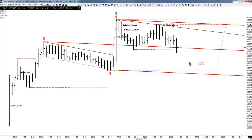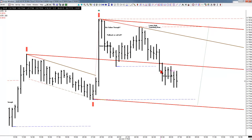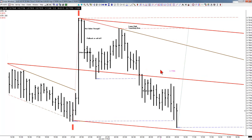We got a lower high. This is something new. So I draw on a median line. We break a low. Okay? That's new. So in more than 24 hours, it's the first time we've broken it, we've taken out a low. You can look at it as filled the mountain and even broken it, but closed back above it. Sure, I'll take that. Let's go.